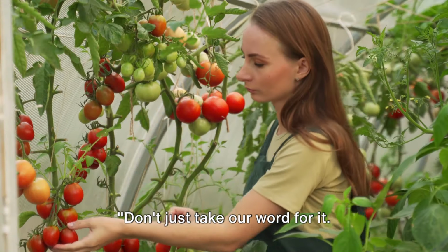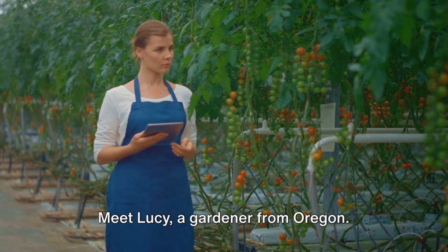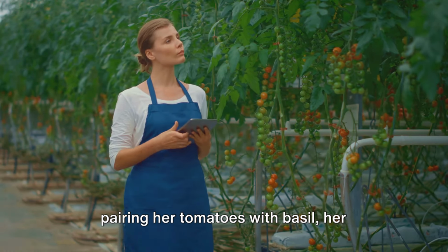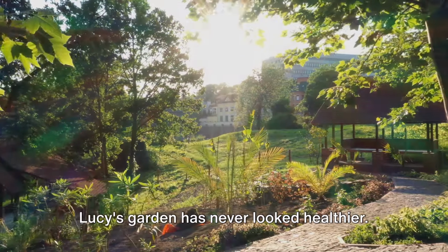Don't just take our word for it, let's hear from those who've seen the benefits of companion planting firsthand. Meet Lucy, a gardener from Oregon. She was skeptical at first, but after pairing her tomatoes with basil, her harvest doubled. The aroma of basil, it seems, had kept the pests away. Lucy's garden has never looked healthier.